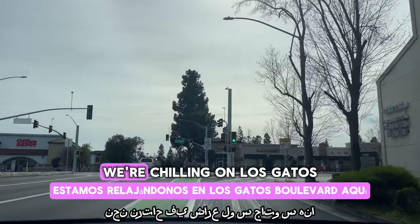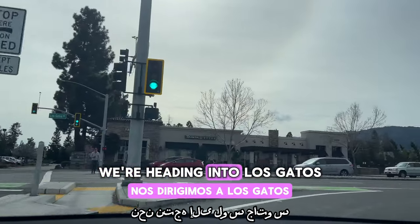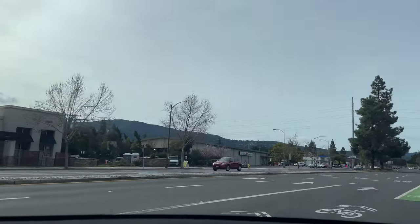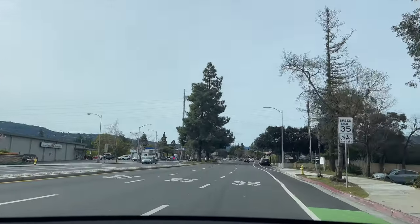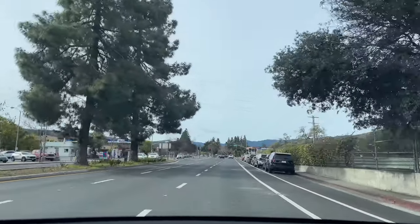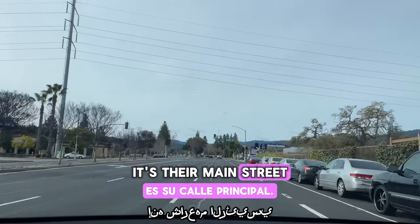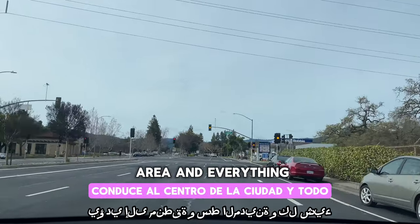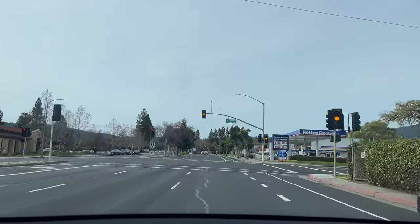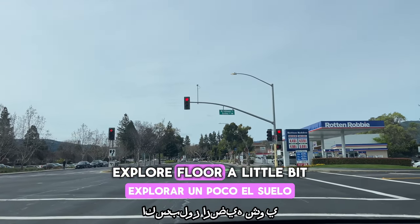All right. We're chilling on Los Gatos Boulevard here. We're heading into Los Gatos. This is Los Gatos Boulevard. It's their main street. Leads into the downtown area and everything. But we're gonna take a couple streets and explore a little bit.